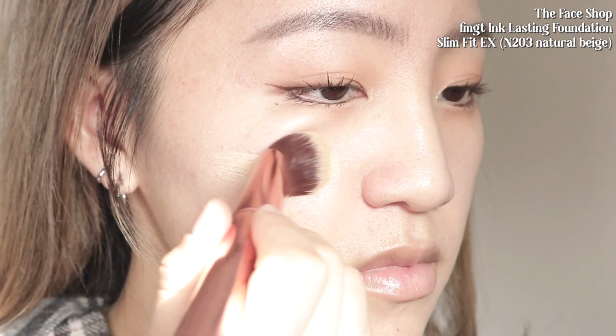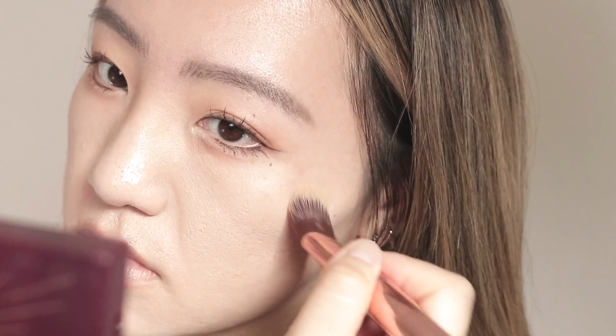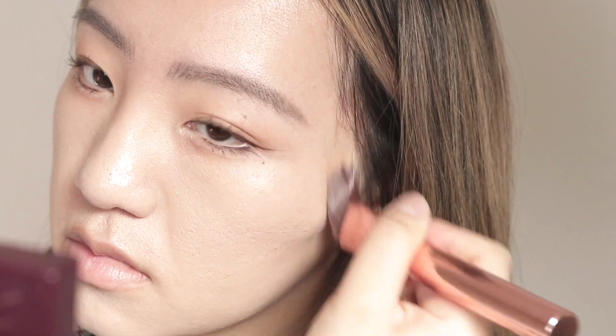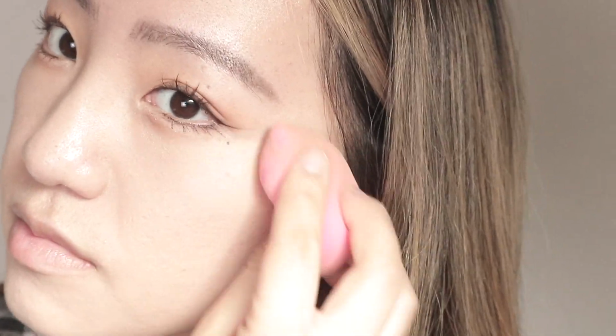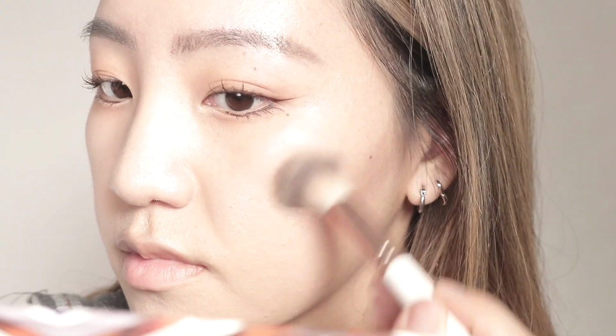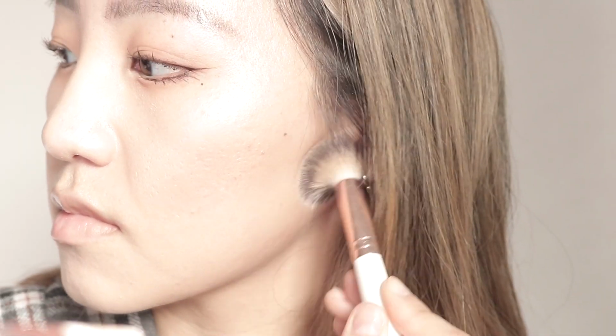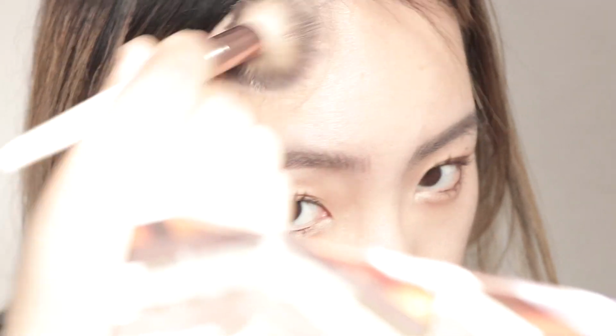Then going in with my foundation again, I'm going to be applying another layer just to touch up. Don't forget to apply it to the neck as well. Then I'll be using my usual Tarte Clay Face palette, and I'm going to be just bronzing and contouring my face, so my cheeks, my jaw, and my nose as well.